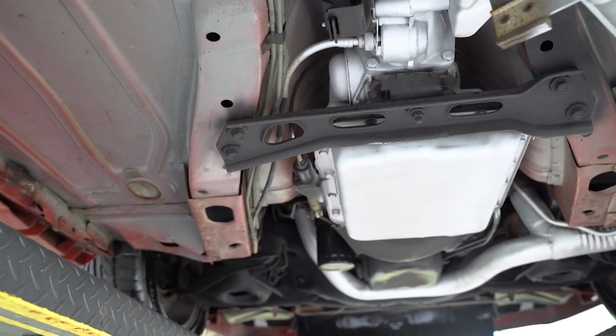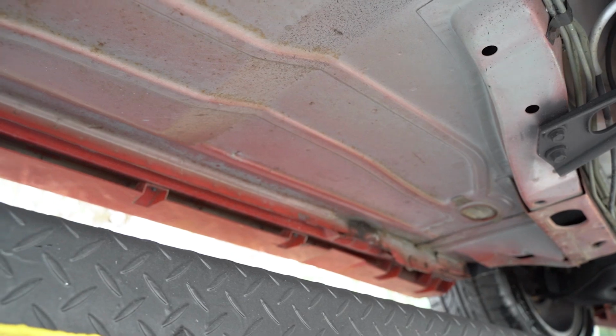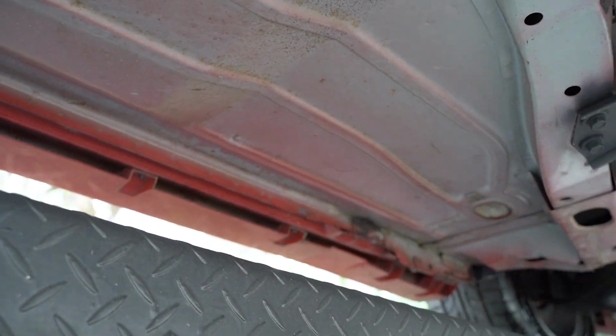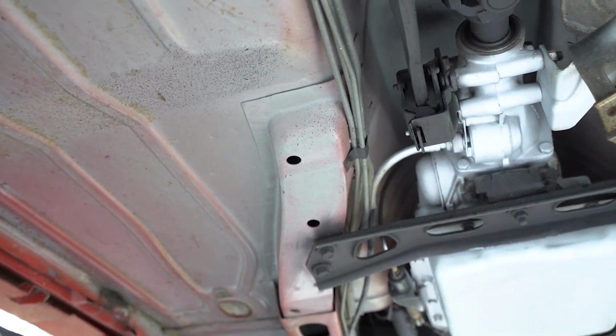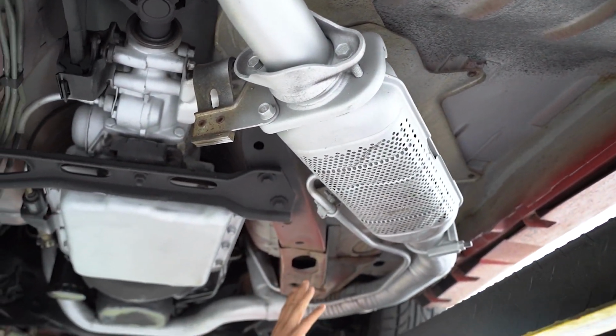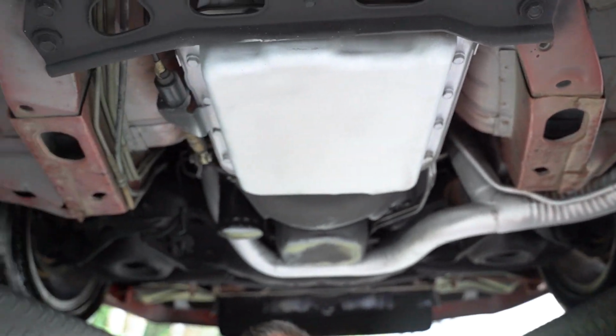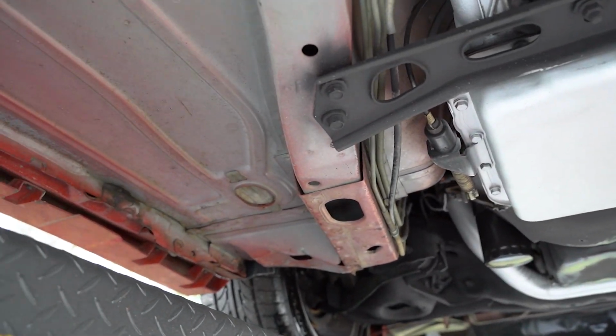So I get asked all the time about our undercarriages, and generally we paint our undercarriages. We don't undercoat, but we spray leaf springs. See, these frame rails have some surface rust on them, and the floor pans have some surface rust on them. So we neaten it up so it looks fresh for the photos.